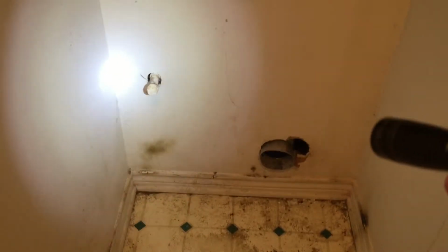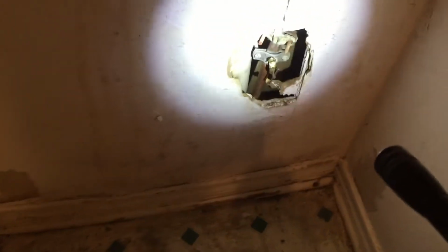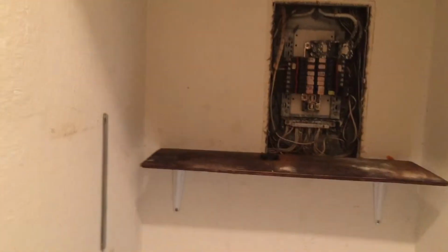The clothes washer, clothes dryer, it's 3-prong. There's a gas port right there that we're going to assume probably works. You should have a red and a blue handle to differentiate hot from cold. That is for the ice maker. That's also the bonding for the electric breaker box. We'll discuss that soon enough.